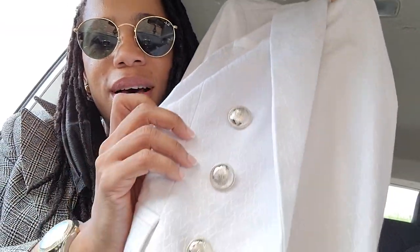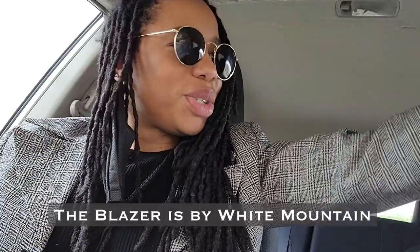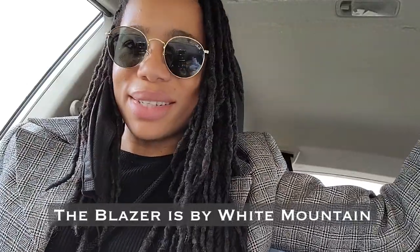summer vibes. It's white, it has these silver buttons. It's very Balmain-ish. I guess that's why I took it. I love the tiny little ones on the side here too. So I'm not sure, but I had to take it and see if I can style it. If not, I'll pass it on as usual. But that's what I got from the first thrift store.